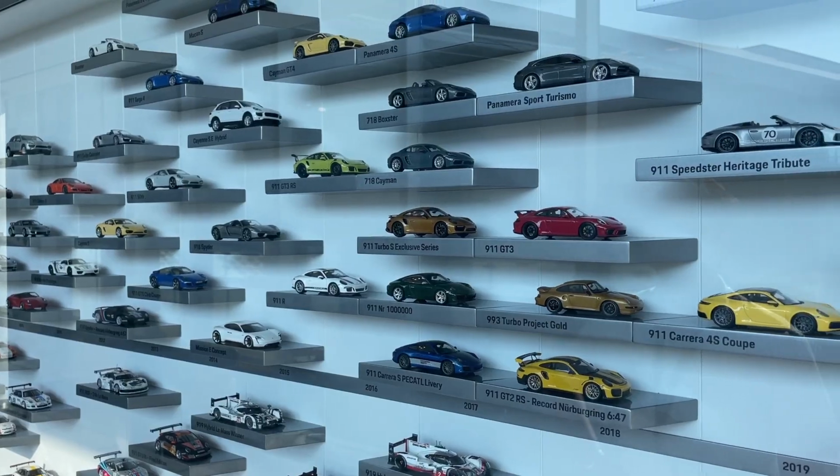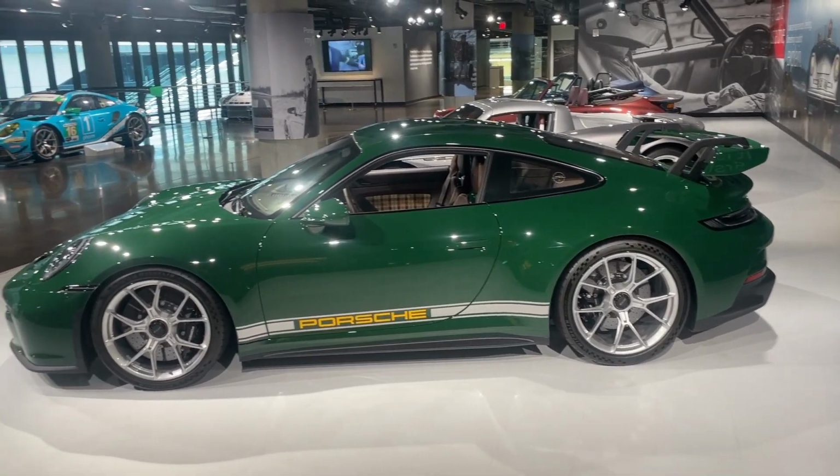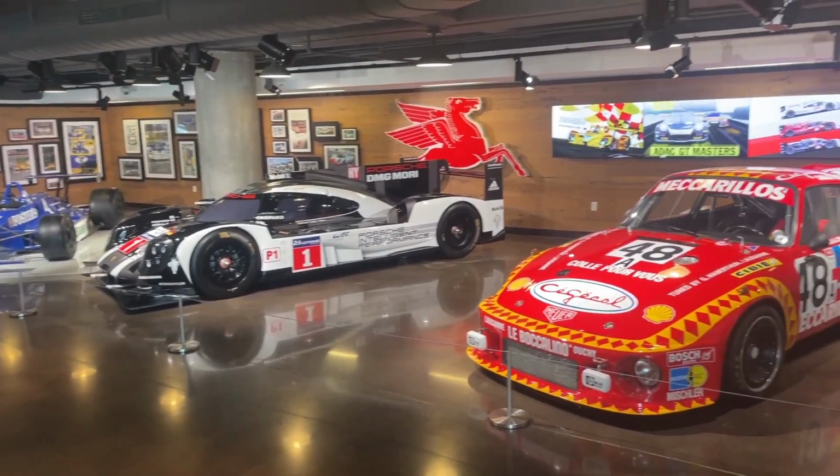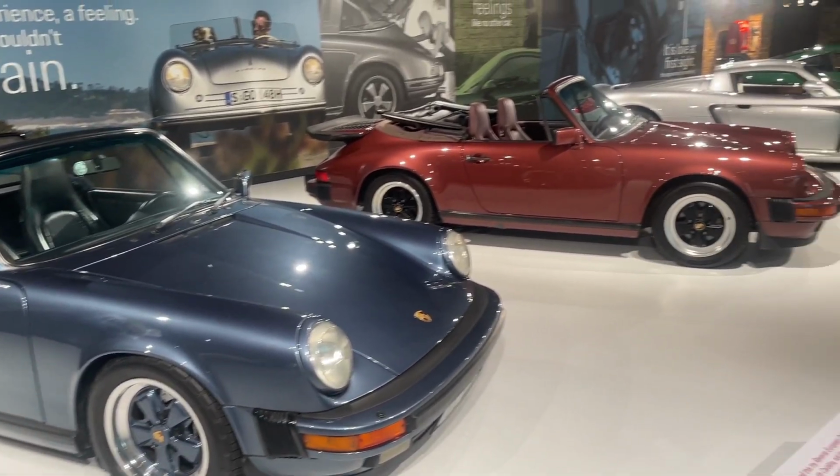I think we might go back and drive the GT3s because it was just too much fun to drive these on a track purpose-built to show off what a Porsche can do. My experience was an absolute 10 out of 10, and I highly recommend it.